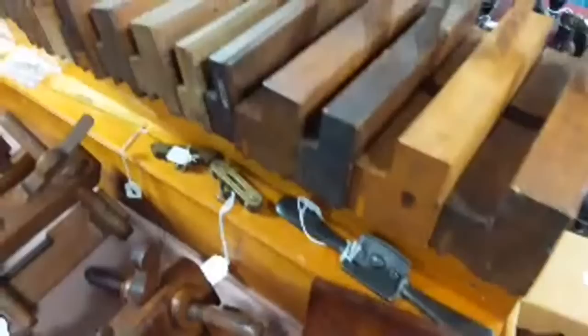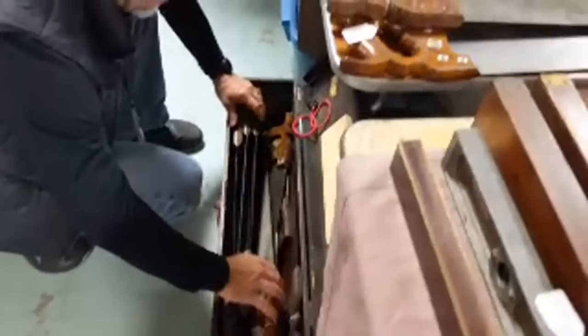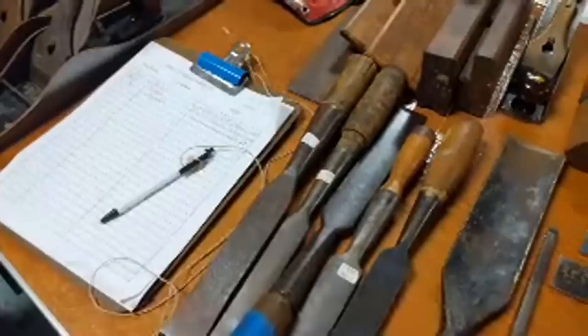Some more molding planes. Then we have some plow planes. Some levels. We've got more saws for sale, more hand saws. Big chisels, small slicks. Would that be a nice one? That would be.